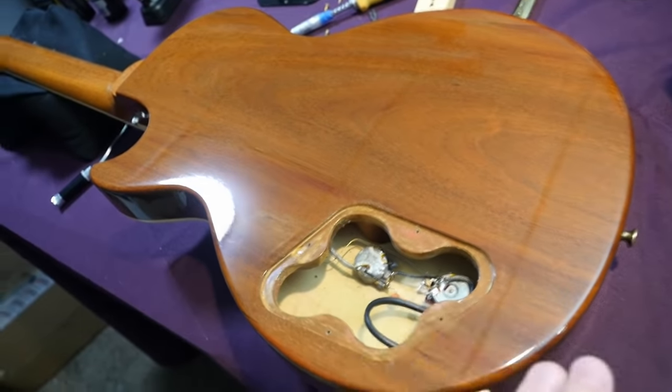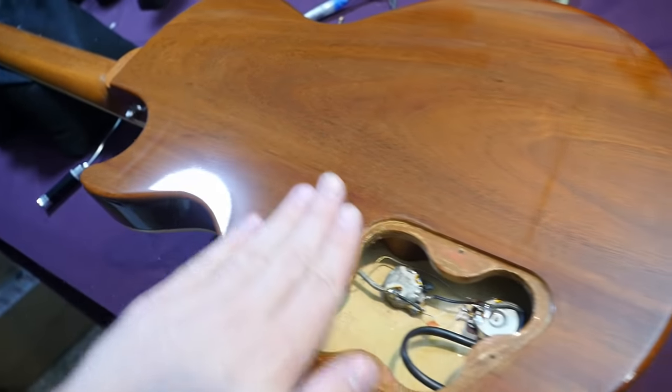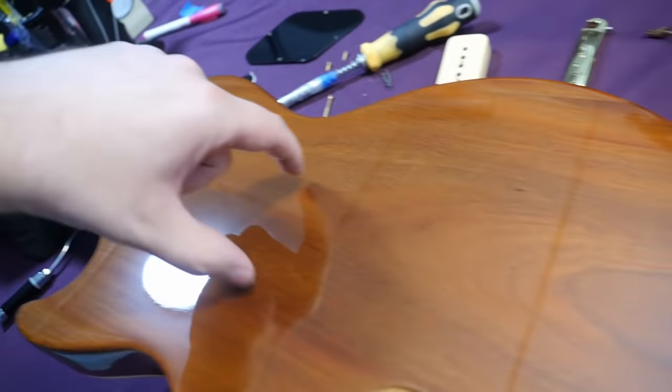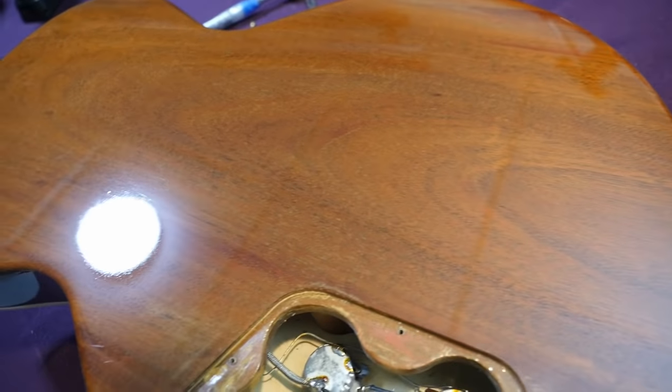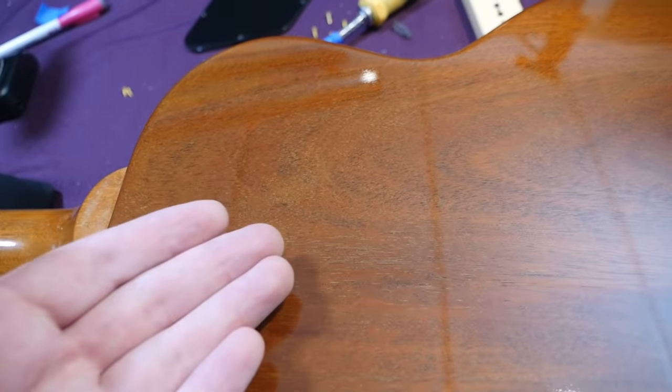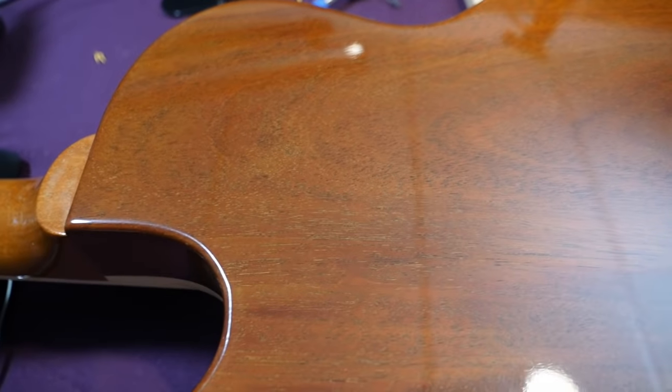So just to show you that one more time. So all carved out here and all in there. And then they just have a little block right in here that everything gets drilled into. So that's actually really cool to see. I'm actually glad to see that that did not have a neck pickup route in it at all.